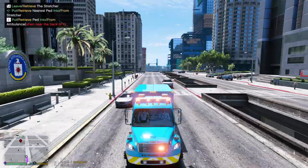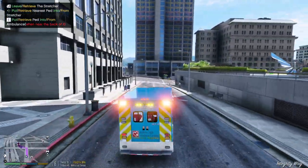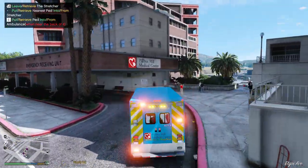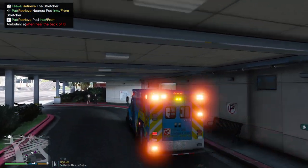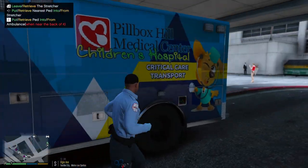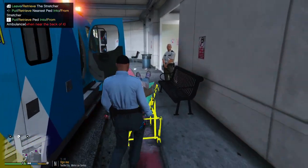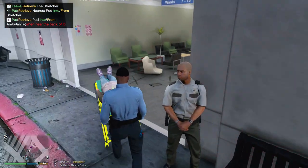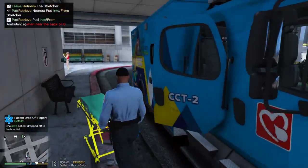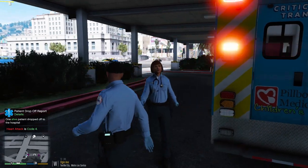Thank you so much. Sometimes they just sit at the red light and wait for it to turn green. Oh shoot, this side is kind of broken. Alright, don't mind the hospital being destroyed. Alright, one alive patient has been dropped off. Perfect. Dispatch, you can show us back in service. Hello, thank you for returning your code 4. That is awesome.